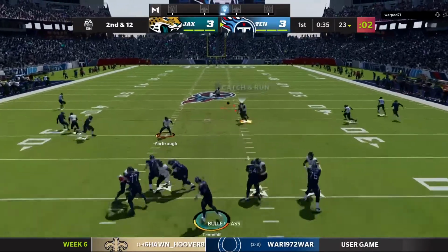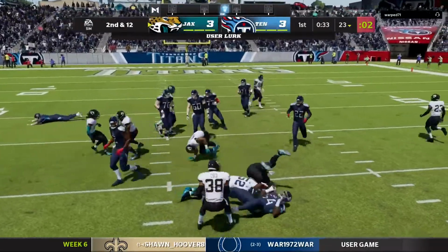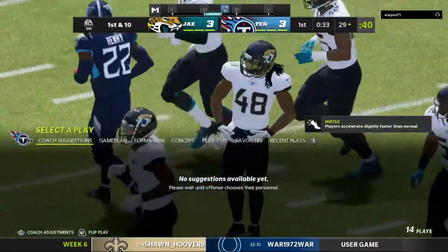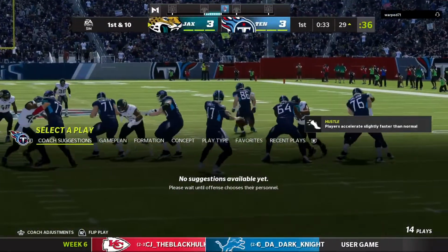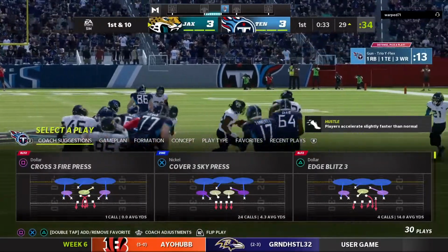Here's Tannehill. Now that'll be tipped and intercepted. Picked off at about the 31. And they will take over at the 29-yard line. They're trying to resurrect his confidence. Last week was a disaster. 5 interceptions in that loss, and another pick there.